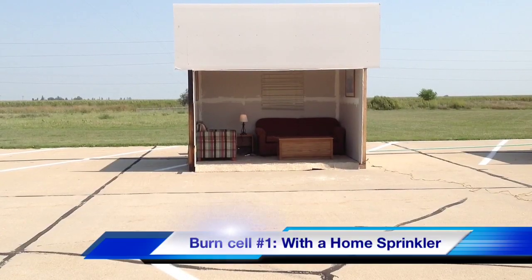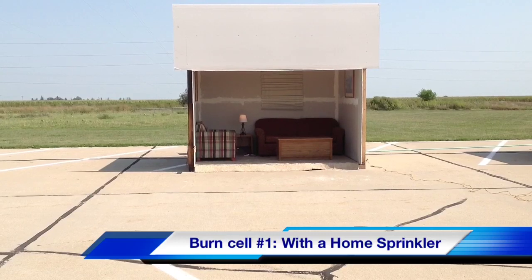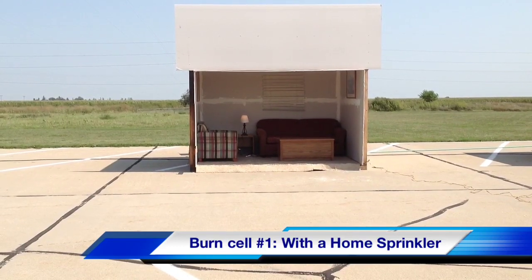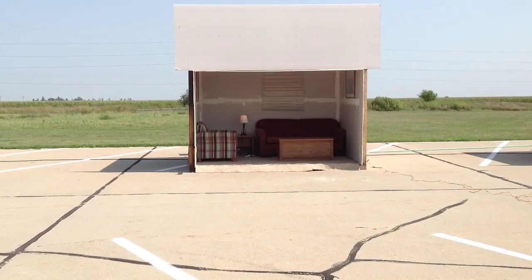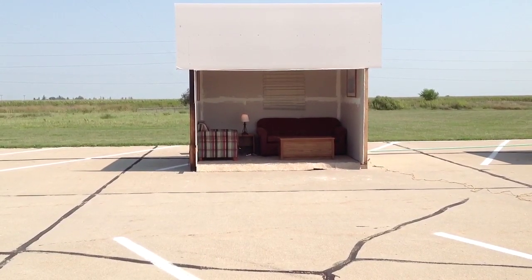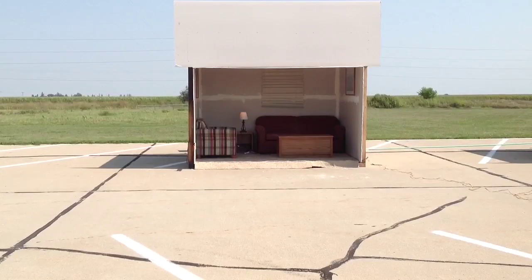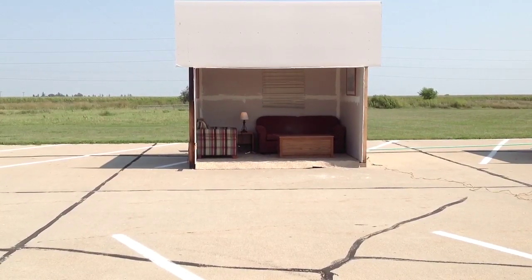What we're about to see is a simulation residential fire in a room, it's like a living room, in your home. This particular room has a residential sprinkler installed at ceiling level. The sprinkler will go off at 165 degrees at the ceiling. We're starting to see smoke now coming up through the couch. So we now know that we've got ignition of this particular fire.